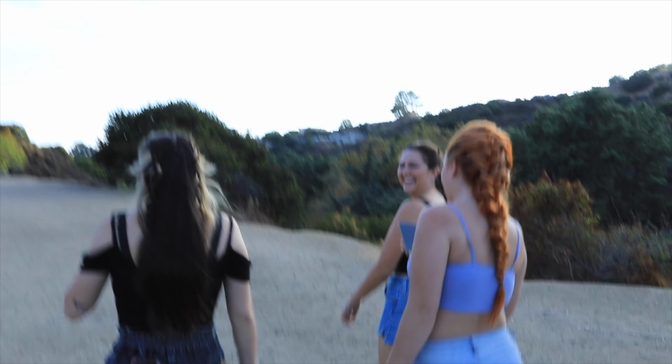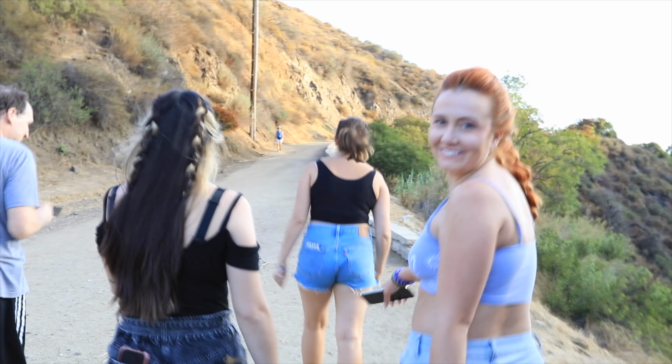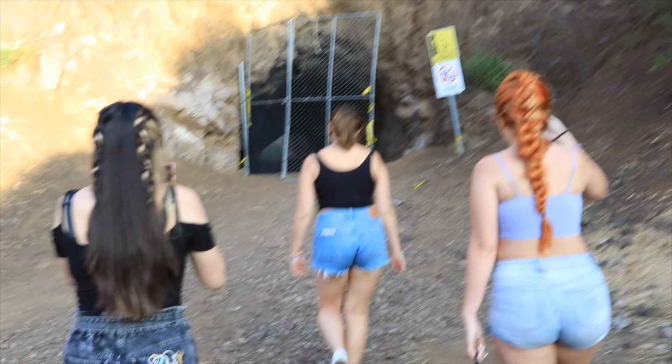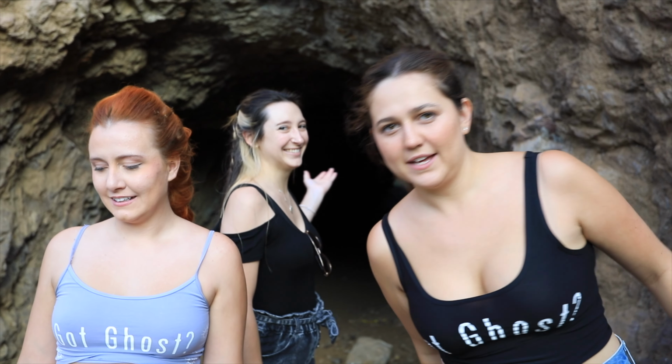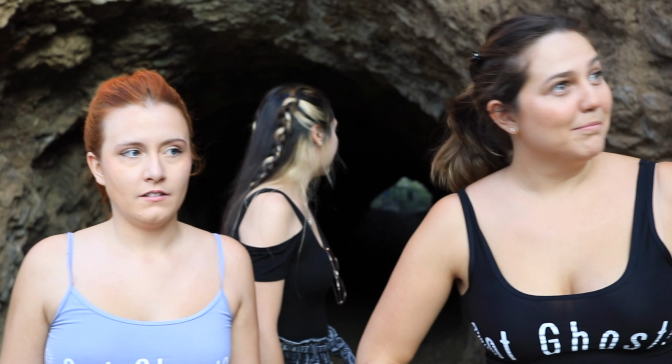We also forgot to mention that Griffith Park is huge. It's actually over 4,200 acres. So we were actually lost trying to find the caves. We've arrived. Here's the cave. We're excited. There's caution tape. But the thing's not closed, so I think it's an open invitation.